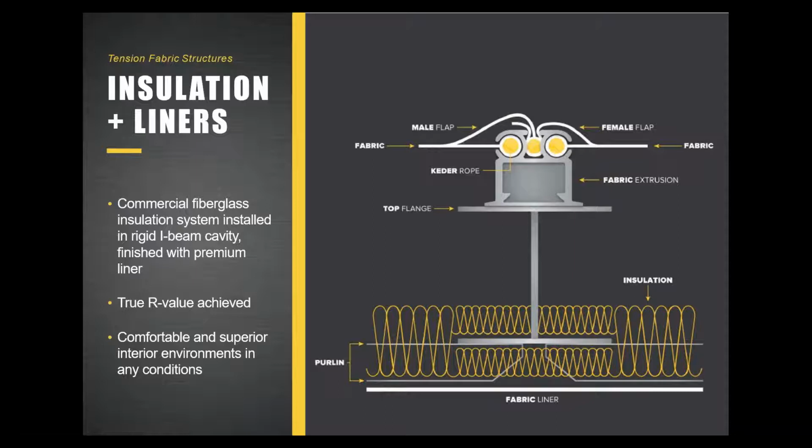We use a standard R30 insulation at the bottom of the flange, and it's going to give us this passive air cavity that allows us to vent out the ridge of the building. This gives us the ability to air out potential condensation, any leakage that were to happen. Again, we've mentioned there's not a lot of opportunities for leakage because there are 0 screw holes. There's some ridge venting that's done.